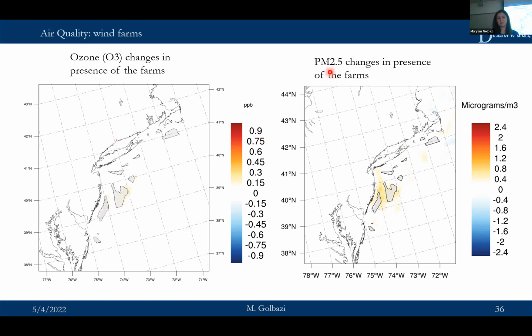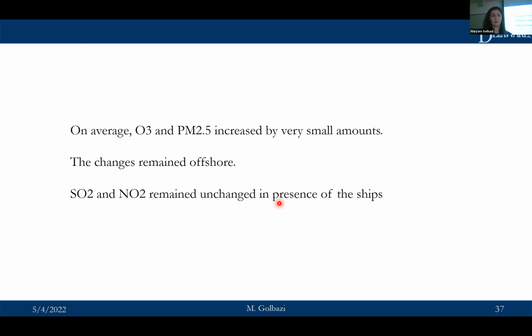The next pollutant is fine particulate matter. It was also increased by a little higher, just 1 microgram per cubic meter, but the increase was offshore and it did not reach the land. It just remained offshore. The other pollutants that I've looked at that are not shown here were nitrogen dioxide and sulfur dioxide. And the wind farms basically didn't have any impact on those pollutants, so I don't have it here. All right, so on average, they increased some pollutants by just a very small amount, but the impacts did not reach the coast, and the other 2 pollutants were not changed at all.